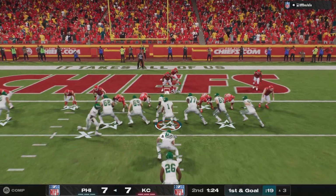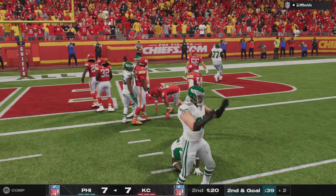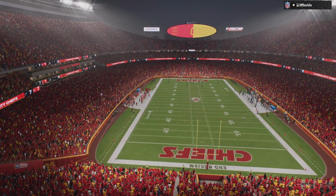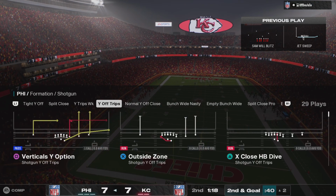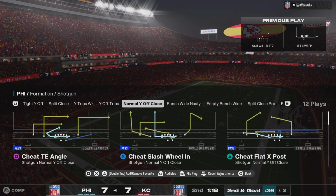They'll send Brown in motion right, and they're going to give it to him on the jet sweep. Oh, and this one may need to go back to the drawing board. He's going to be swallowed up right away. The Chiefs now going to use the first of their timeouts as they'll talk things over prior to this upcoming 2nd down play.